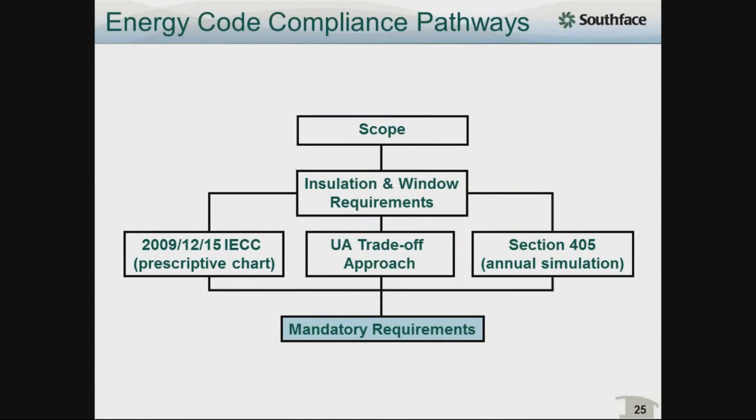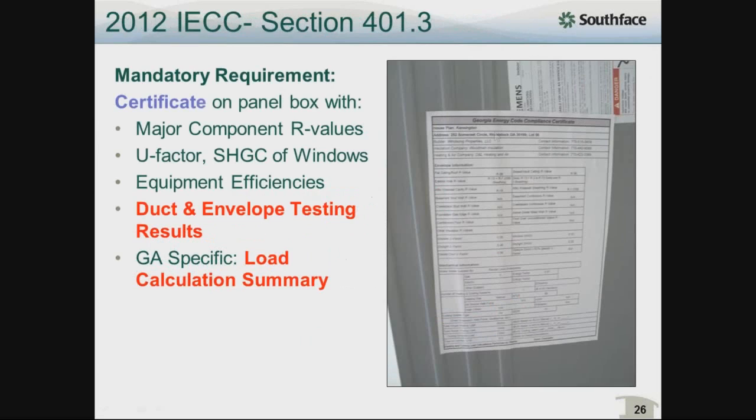So now we've talked about the big picture of codes. We're going to get into the mandatory requirements and really focus on air sealing. Just to segue, one of the first mandatory requirements is the need for a code compliant certificate that is usually mounted on the panel box. Some people say, oh, I'm worried about covering up the wiring diagram. Typically, just put a plastic sleeve and insert the document.